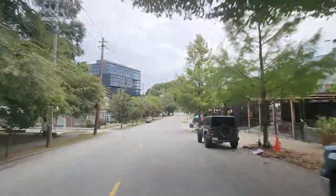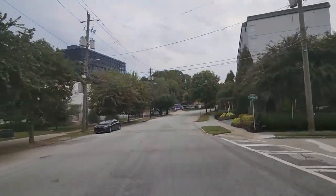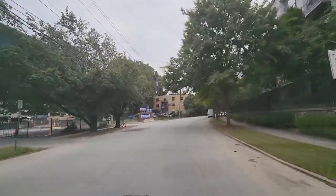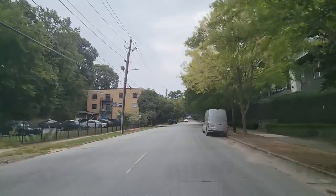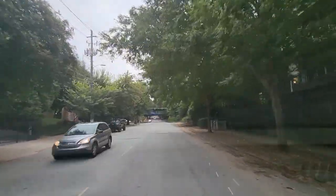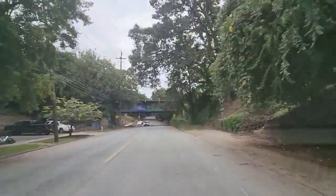There's a new building over there to the left, two of them. Three, four of them. Okay, yeah, this is going to be the railroad where the Beltline is. It used to be railroad, not anymore.